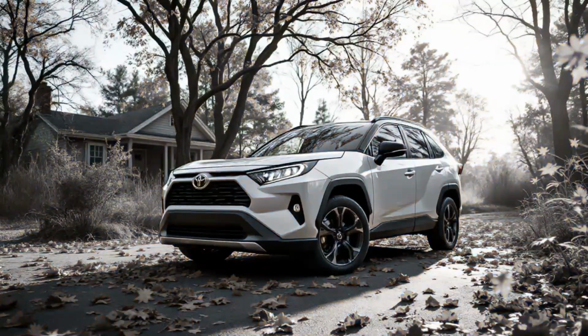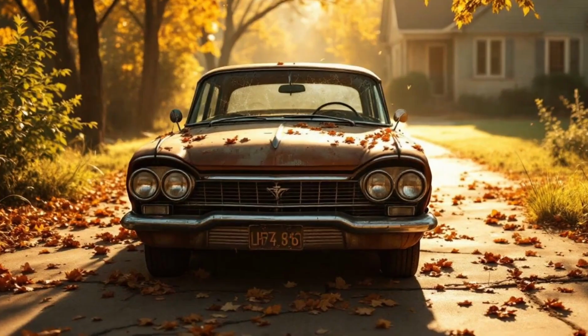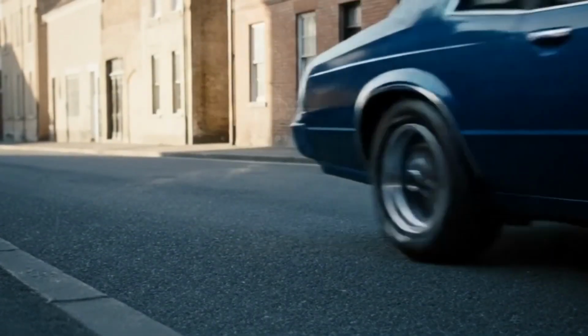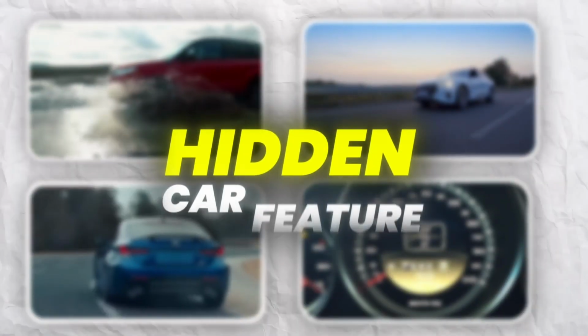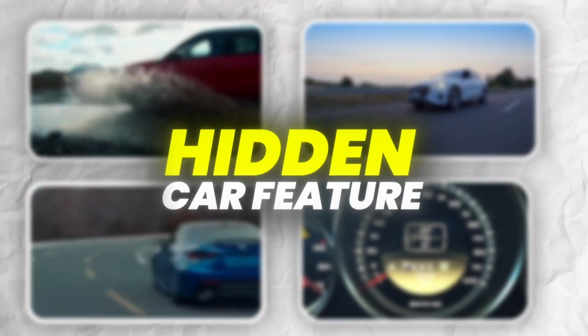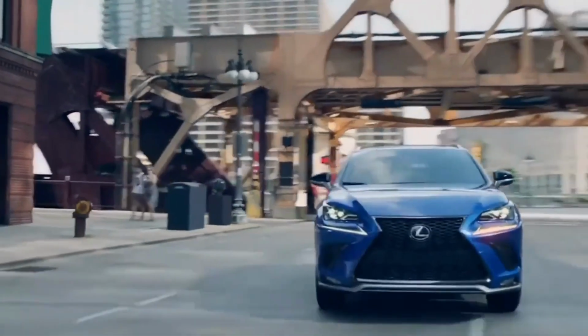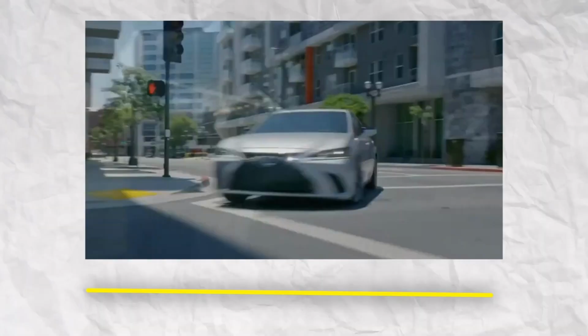So, your car has been sitting in your driveway for years. But what you might not know is that there are a lot of secrets and Easter eggs hidden in these vehicles. Basically, in this video, I'm going to be going through all of the hidden car features that have been found at this moment, including one that just got added to modern cars, and that's honestly the best one. And I'm saving it right for the end of the video, so you better stay tuned.